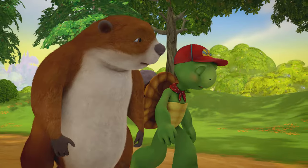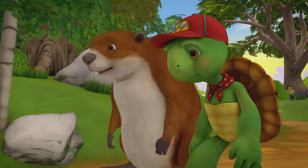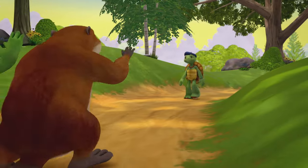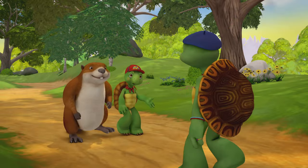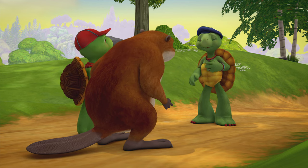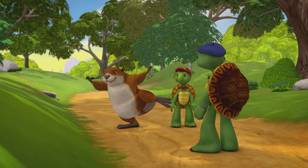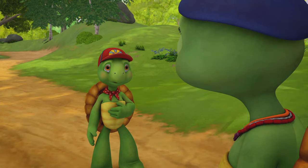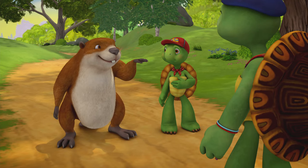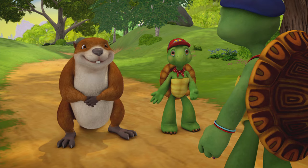I'm sorry, Beaver, but I don't think we're going to find anything for a show and tell tomorrow. Hi, Aunt Turtle. Did you lose your voice too? No, Franklin, but I hear the Beaver lost hers. Yeah. That means we can't use her music box for a show and tell. She was going to do the telling, and I was going to do the singing.